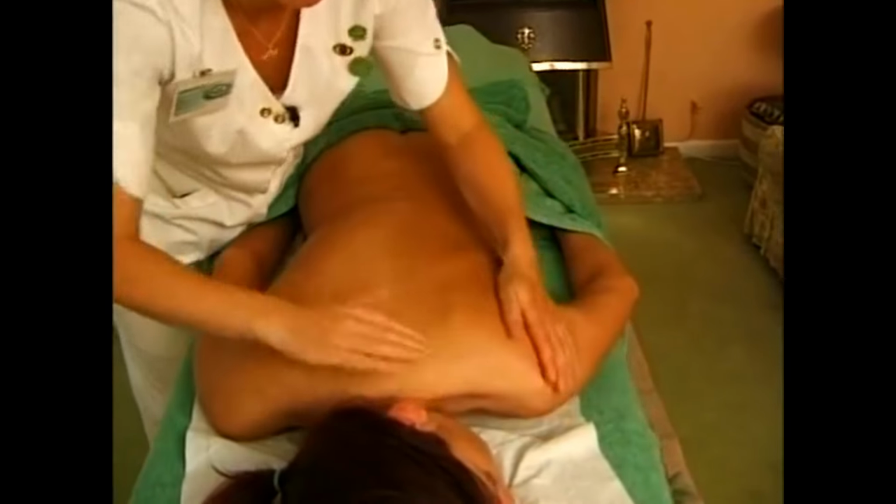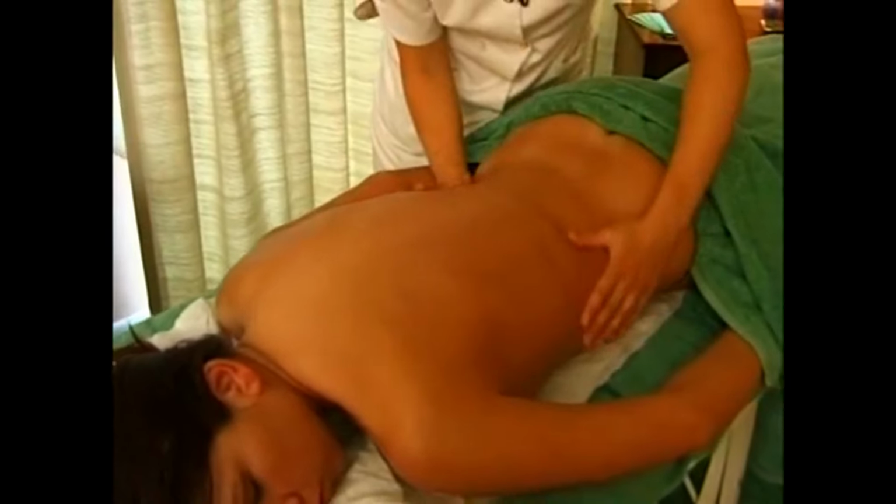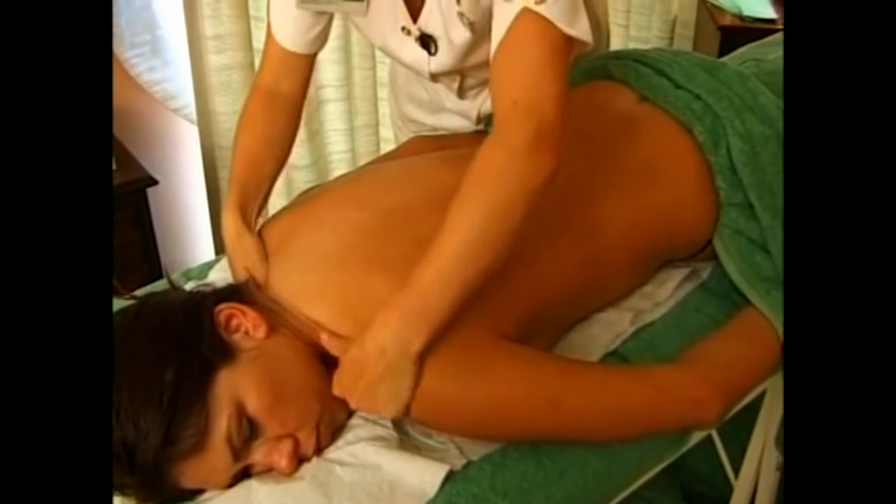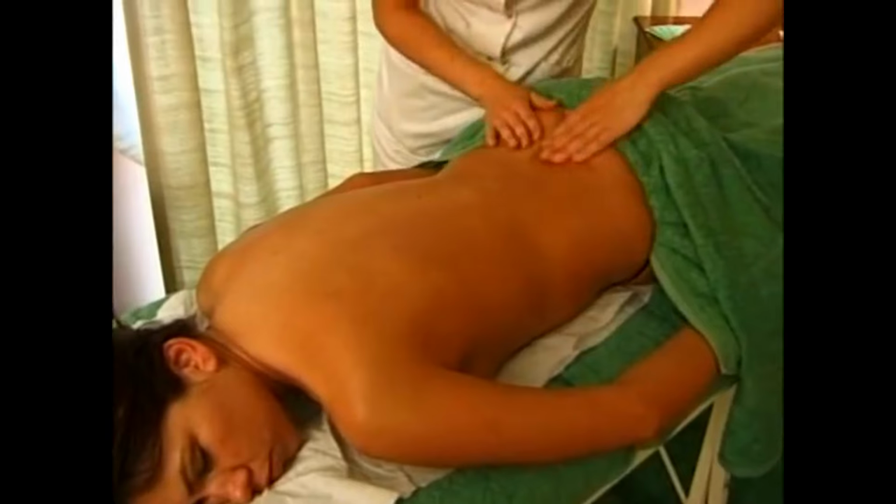It's amazing how much oil will absorb. You may need a little more oil than you think, depending on the size of the body or whether there's a lot of hair on the body. Okay, so wonderful movement, stretching all the way up the back.